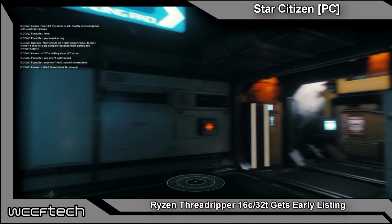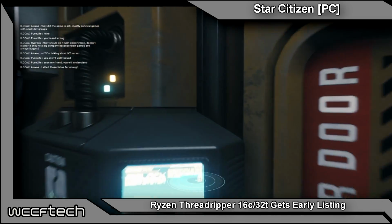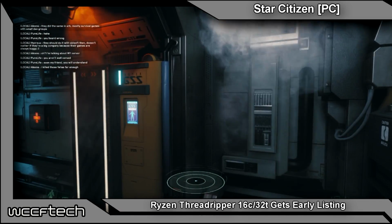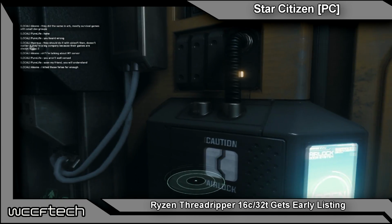But the smaller 1998 is the little brother, and it's still featuring 16 cores with slightly lower clock speeds of 3.2 with a 3.6 GHz boost, but still maintaining a 155 watt TDP.